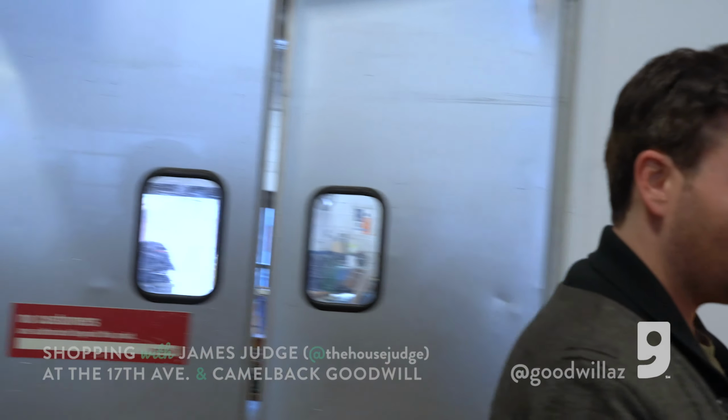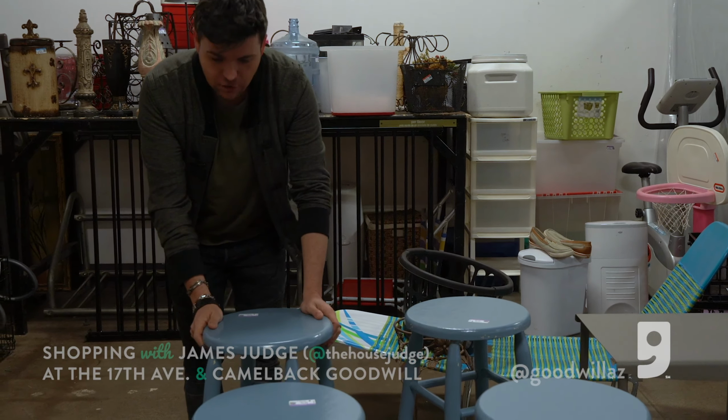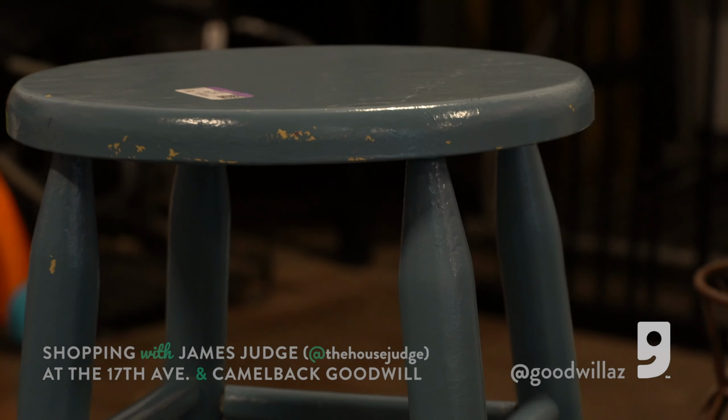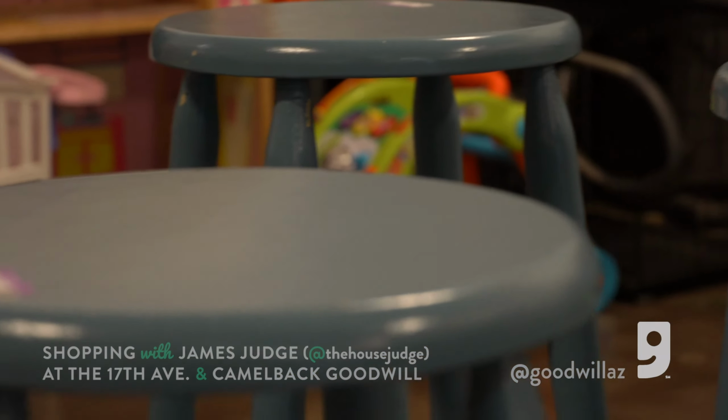That's probably not the best example for the design category because it's a little simple, right? Changing a cushion, not a huge transformation. Something like these bar stools though, on the other hand, could be a really good one. So these are pretty basic bar stools, $6.79 each, so pretty affordable. And something like this could be transformed.